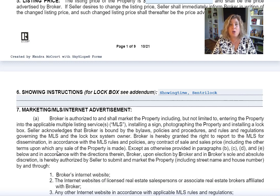That means that only licensed agents in good standing will have access to it. I will also be able to monitor who opens the lockbox and when. I can also remotely lock the lockbox. So if you're having a family event and you say, I don't want any showings between Friday and Sunday, I can put that information into the Showing Time system as well as lock the lockbox so that way nobody can access it.